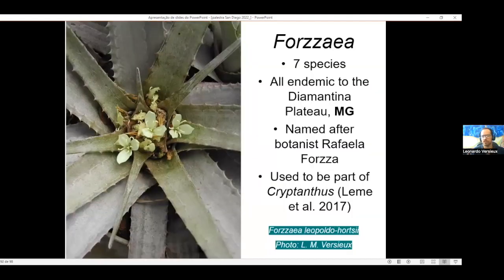Another change that took place recently, based on Elton Leme's work on the Cryptanthus, is the separation of this new genus Forzzaea, with 7 species, all of them endemic as well to the Diamantina Plateau in Minas Gerais. It's named after Rafaela Forzza, a famous Brazilian botanist. She's also a bromeliad specialist, and she's in charge of the Brazilian Flora Online.